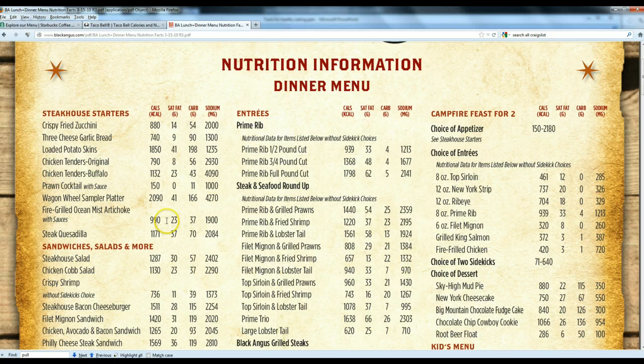So that's going to be it for our tools for healthy eating. I really think that everything else is very clearly explained in your book, so check it out there.